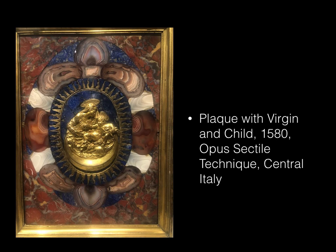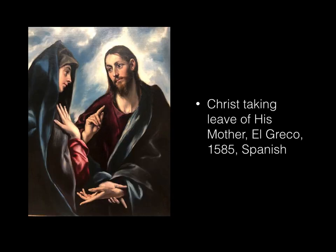We can see one depiction of the Virgin and the Child with this opus sectile technique, typical from central Italy, in the area of Rome. Actually, that is where people started doing more, probably from looking at the archaeology and just copying the technique from archaeological sites. El Greco is one of the most popular painters of Spanish history.